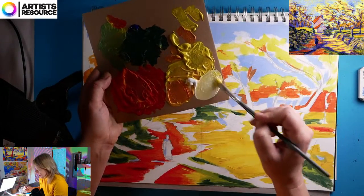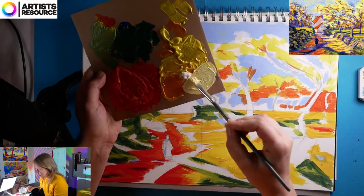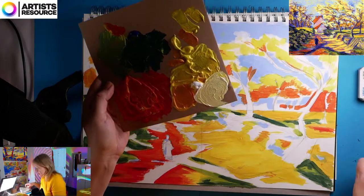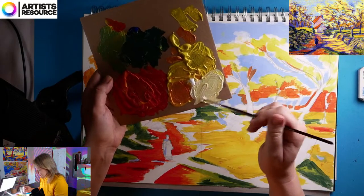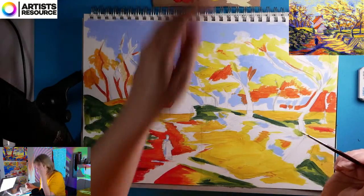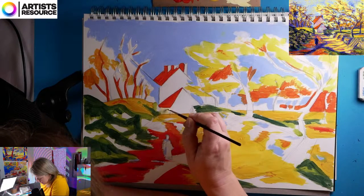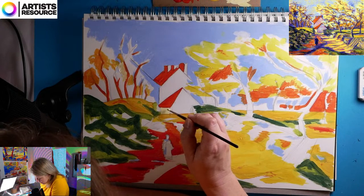Let's get this happening. Let's get a bit of this paler, tinted yellow. And we're going to put this, first we're going to put it in here because that's where I've just noticed. And I don't know why I didn't do dark green there.